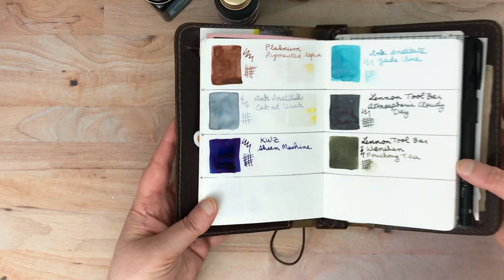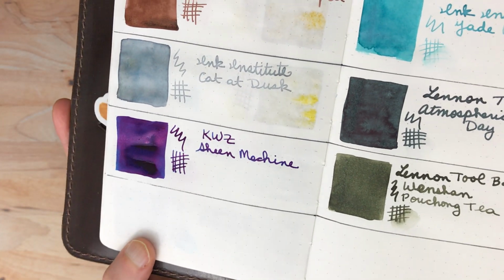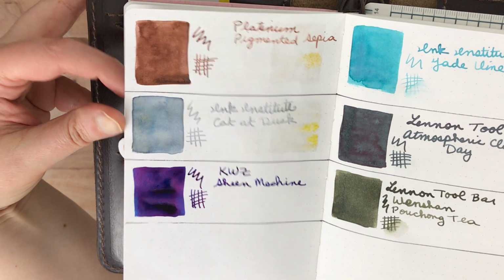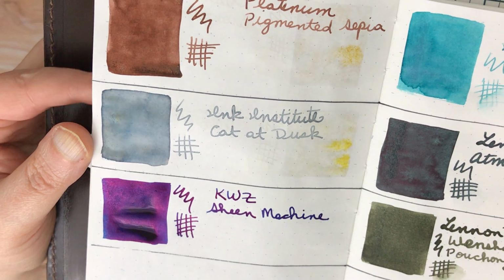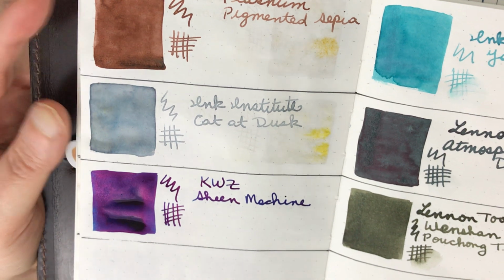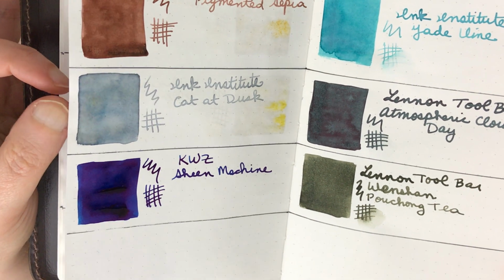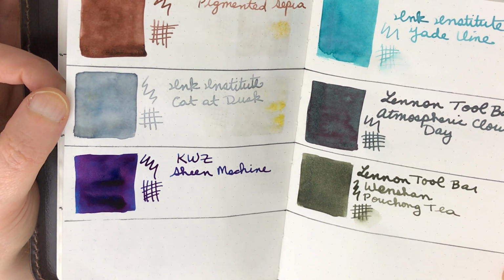All right. So let's see. Oh yeah, that Sheen Machine is sheening up a storm. Wow, that's no joke. And what I think is really interesting about this Ink Institute is that it almost looks like it has particles in it. It's really quite pretty. I do think it'd be better for sketching rather than for writing, because it does seem kind of light. I think it would be really fun to use for sketching or doing ink washes or something like that, because it's very interesting.